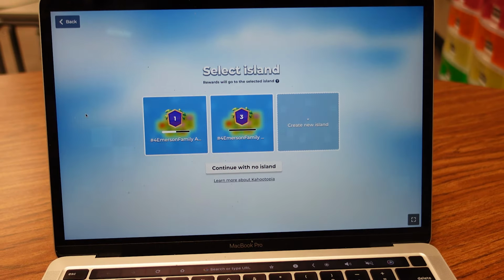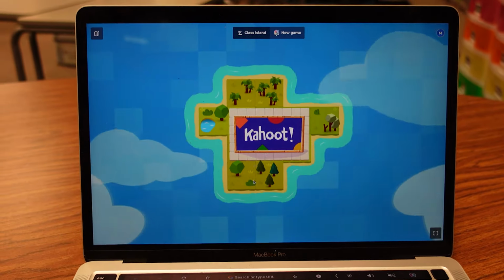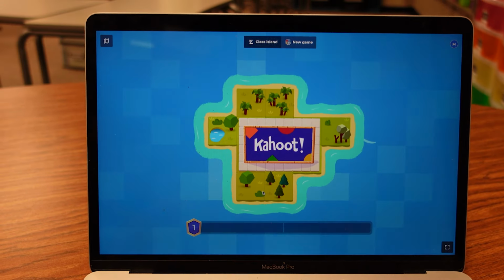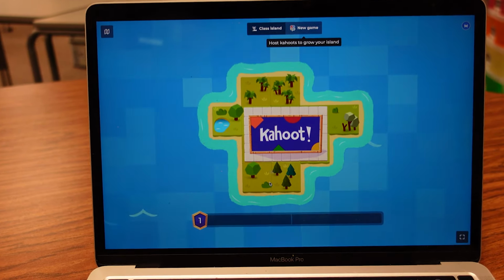But essentially, you create these islands. So I have a separate island for each class. I'm just gonna click continue with no island. But as they earn points, their island will level up. They get different upgrades for it. But also they've added new Kahoot game options.